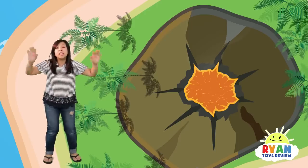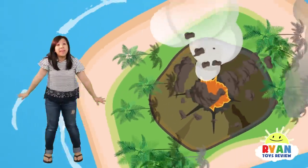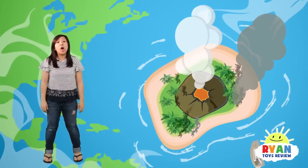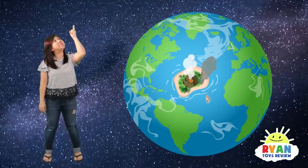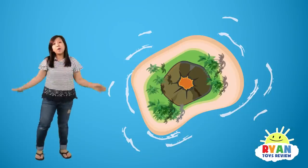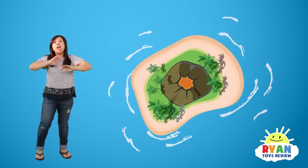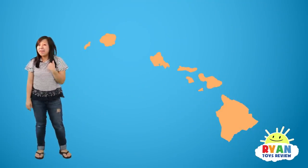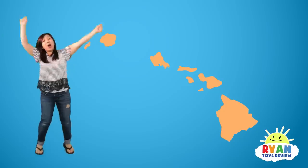Some volcanoes explode so big that it makes a huge hole that you can see all the way from outer space. Wow, look! I see the volcano right now! Some volcanoes have even produced a whole island, like Hawaii. I have an idea. Let's go to Hawaii!